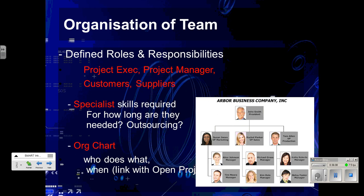So, try and identify at least one person who fits in each of these roles. It might be that one person meets many of these roles.